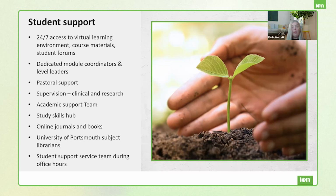So if you get an assessment back and you feel a bit disappointed, you think, oh, I'm obviously not as good at essay writing as I thought, and I need a bit of help with this, then you can book in with our academic support team and they'll have a one-to-one session with you and really help to hone the skills and show you how you can improve those skills going forward.